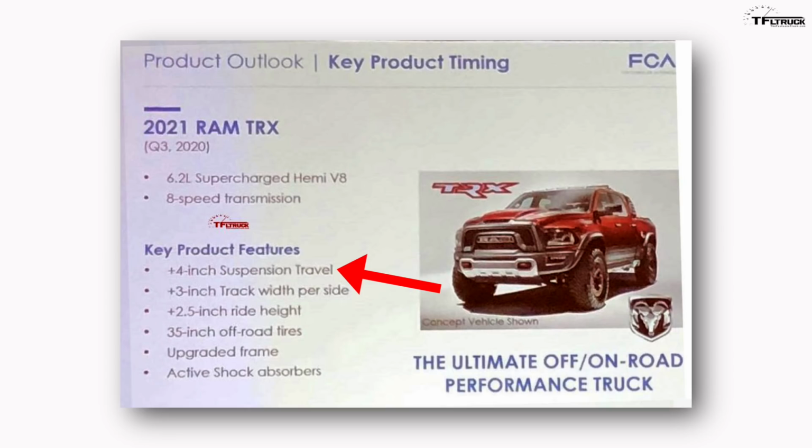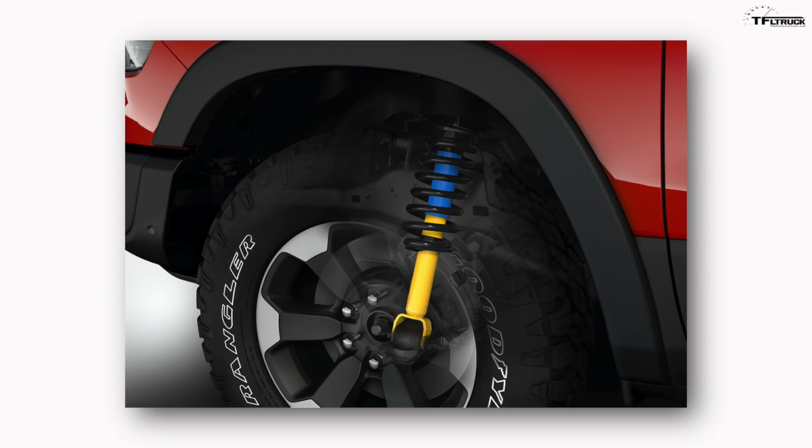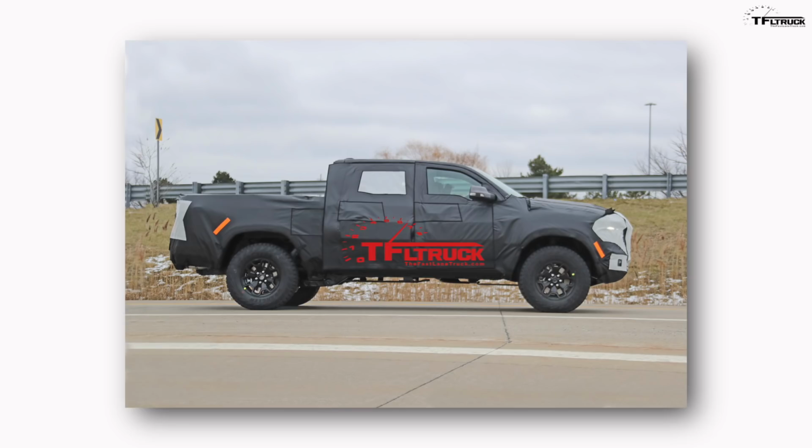The Ram Rebel TRX. Upgraded with a Bilstein suspension, we will see remote reservoir shocks from the current Ram Rebel in this, most likely. It would make sense to see a beefed up version of those shocks in this TRX and of the springs they're currently using in the Rebel in the TRX.